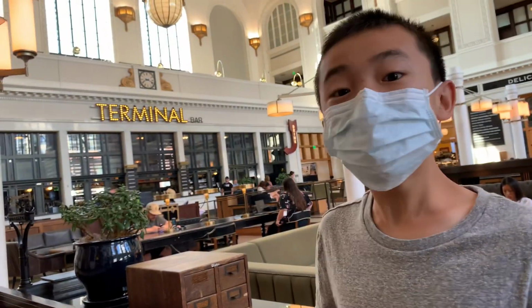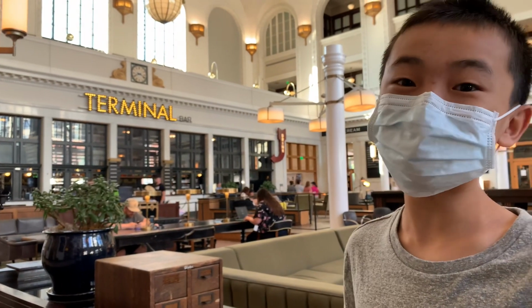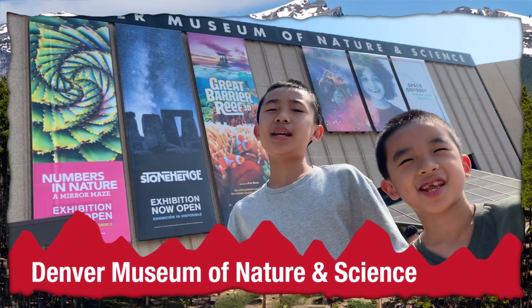This has got to be one of the oldest train stations in America because it was established in 1881. Wow, there's a hotel in this Union Station. And here are the train platforms. It would be cooler if we had more time here, but unfortunately we're in a rush, so let's go to the next stop. Now we are at the Denver Museum of Nature and Science.